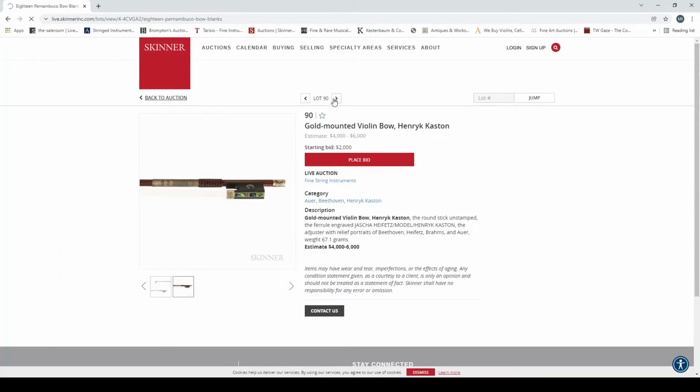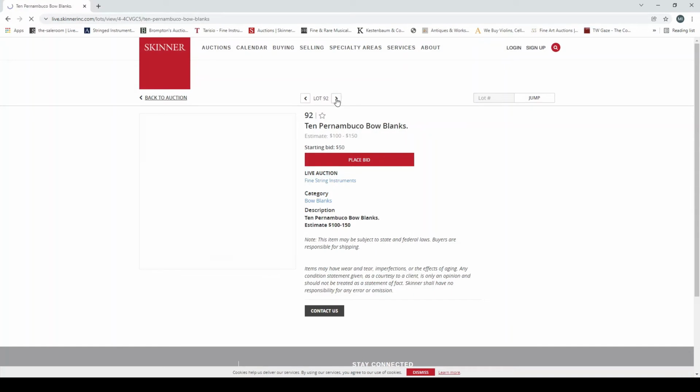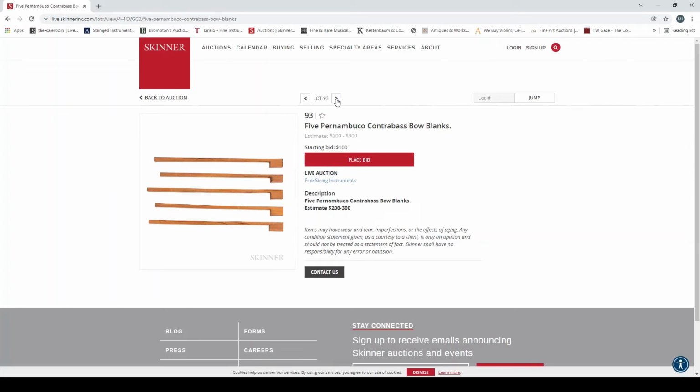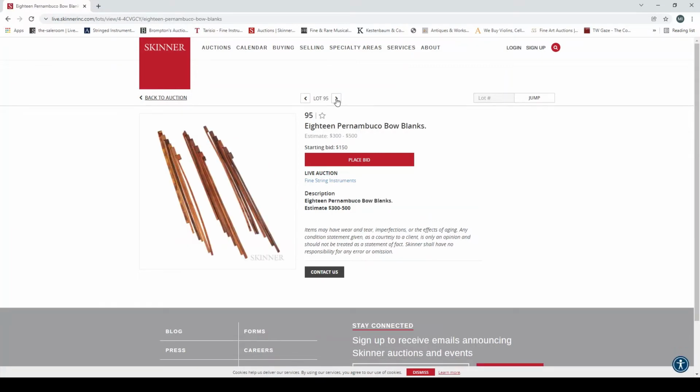Interesting slide. 18 Pernambuco bow blanks. That'll be popular with the bow makers there. 10 Pernambuco bow blanks. 5 Pernambuco contrabass bow blanks. Ebony frog blanks. 18 Pernambuco bow blanks.